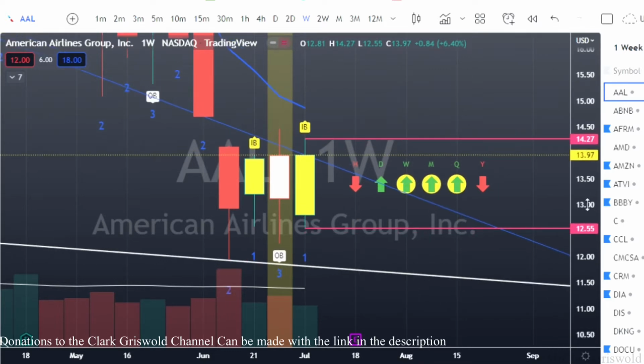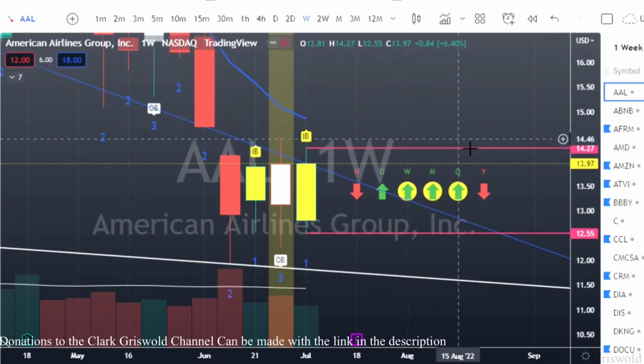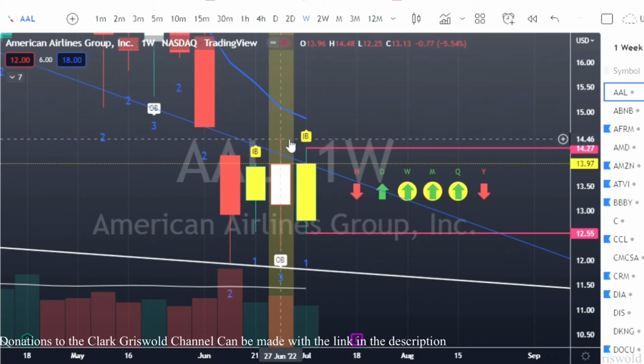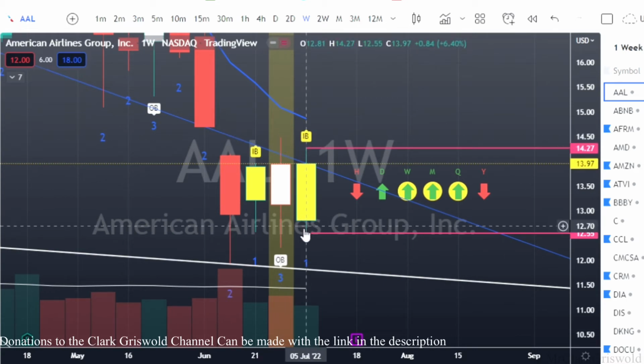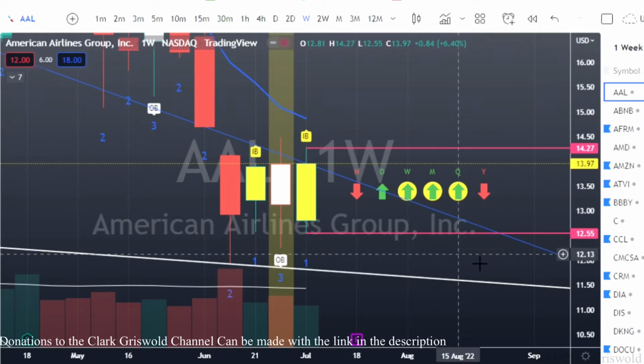And probabilities tell us, and backtesting tells us, that this is a profitable trade or highly profitable trade, and the probabilities of it becoming that are very, very good. So we can take calls on this one or buy common shares at 14.27 as soon as we trigger this pink line, and then we set our targets at the top of the preceding wicks, or the bottom of the preceding wicks if we trend down with puts at 12.55.